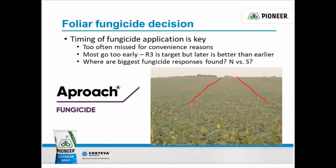I always like to ask groups this when I'm in person, and I always challenge them: where do you think the biggest fungicide responses are? Are they in the southern U.S. where it's always humid, they have a longer growing season, always have warmer temps, or do you think it's in the north where it's a shorter growing season, we're not as hot, rainfall is less, we're not irrigated as frequently? Everybody usually raises their hand and says, oh, it's got to be the south, that's where it's the most consistent.